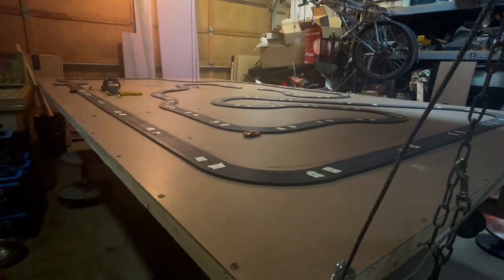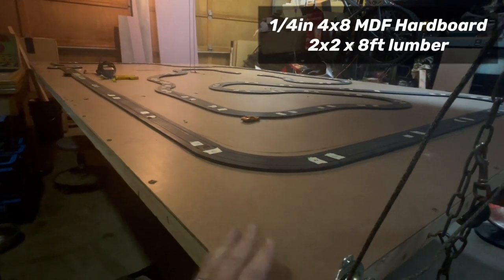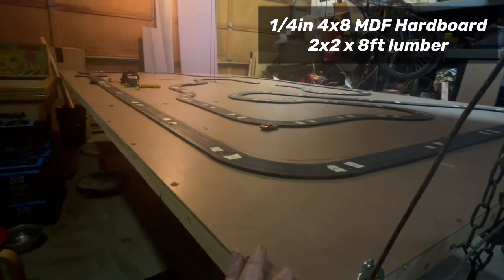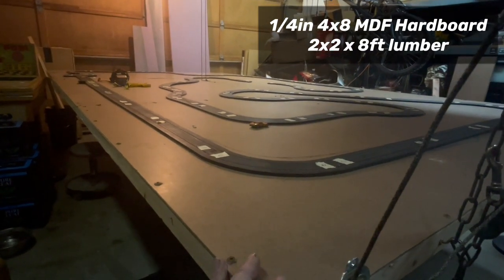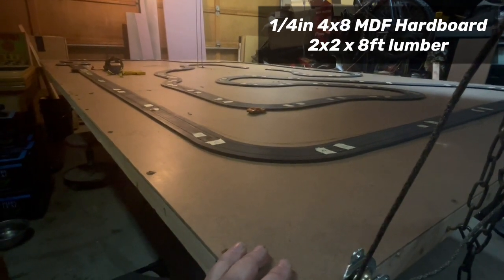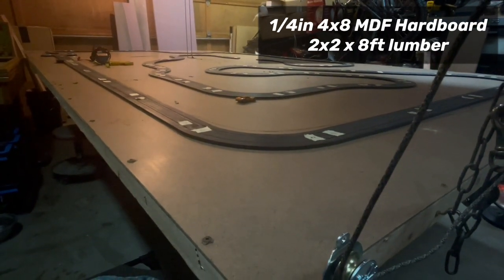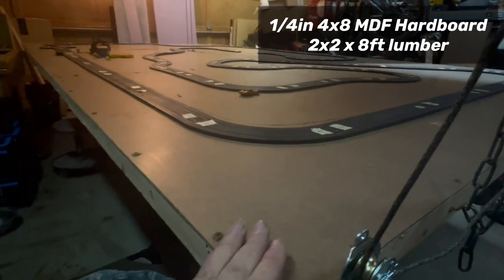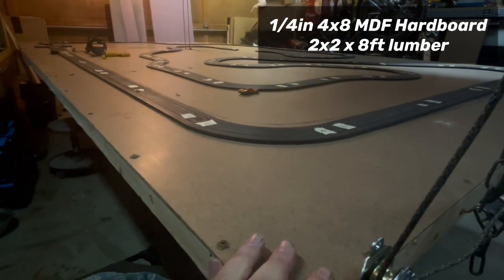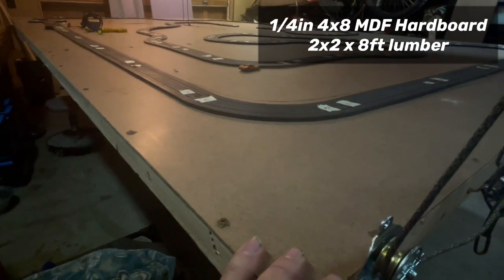All right, the table itself is made out of 1/4 inch MDF hardboard, and that's just screwed down here on the sides and at all the support structure that I have on the underside. Now, the reason why I went with such a thin material is that weight is kind of a factor for me, being that I have this suspended from the ceiling and I'm winching this guy up and I'm winching up the 1/32 scale layout, and this is actually hanging off of the bottom of it. You know, it's just all that added weight. So I wanted to keep the weight down as much as possible.